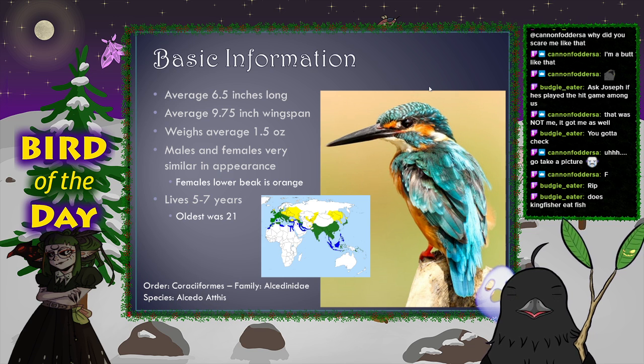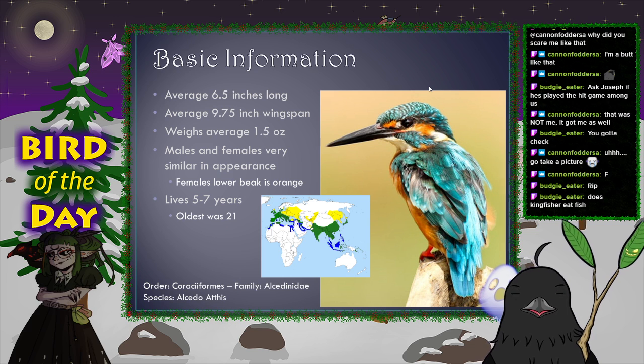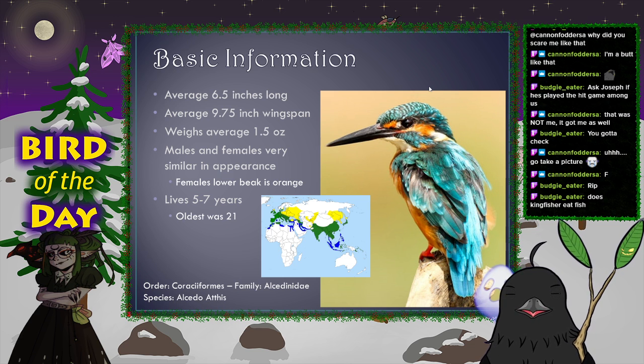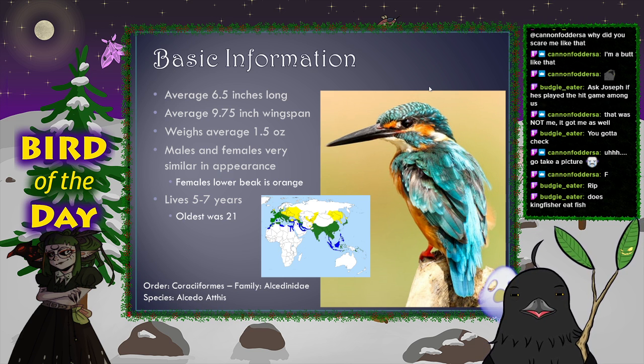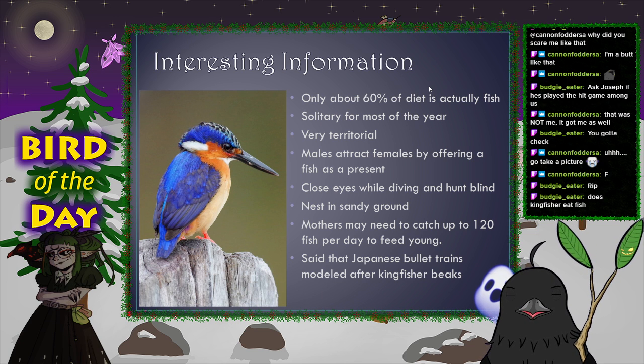And a 5 to 7 year lifespan, not bad for a little bird. The oldest wild one ever banded was 21 years old. That's pretty good. So, some interesting information about them.